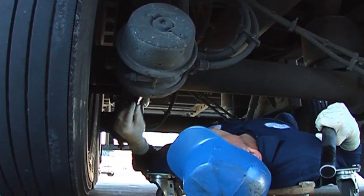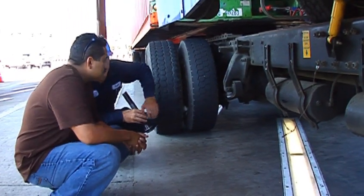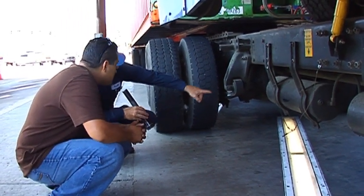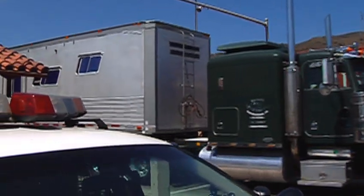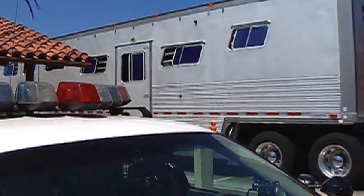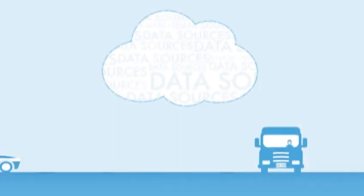For motor carriers, 360SmartView helps to level the playing field. By getting unsafe trucks and bad drivers off the road, everyone's better off. As important, by expediting trucks through inspection facilities, 360SmartView reduces congestion and trucks queuing back onto the main line.